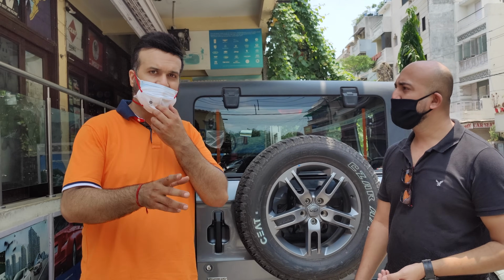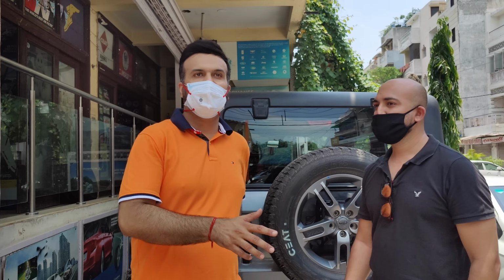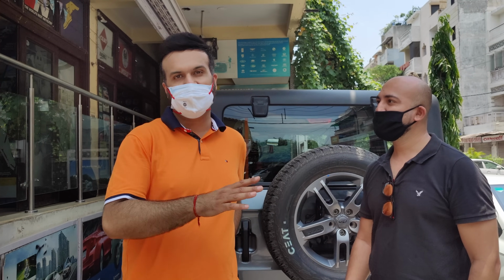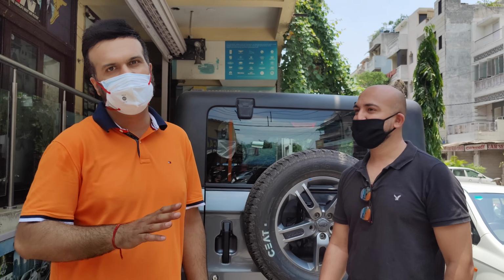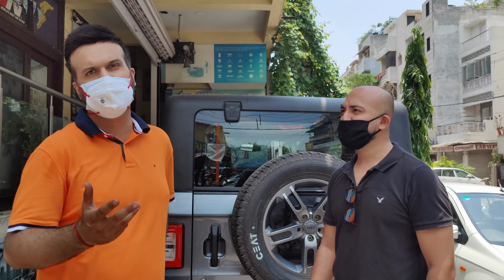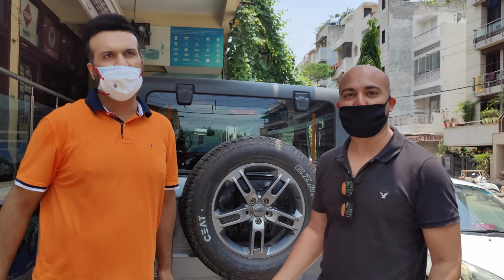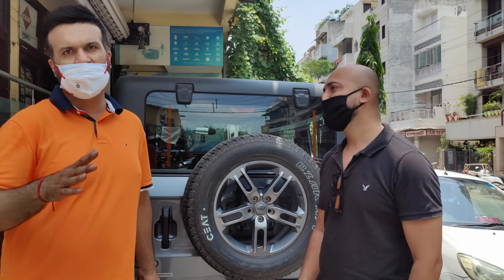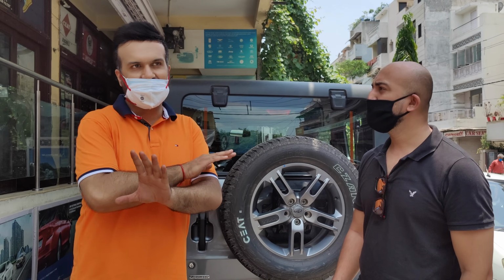And this is actually the best tire available in India for Thar, new Thar especially. And I'll proudly say that the Thar is nothing without BF Goodrich right now. Everybody who is owning a Thar wants to go for a BF Goodrich tire. But unfortunately, very few people are getting this tire right now, because there is just no stock. But believe me, I have ordered around 10,000 tires, and I'll be giving tires to everybody.